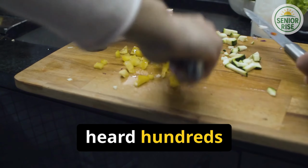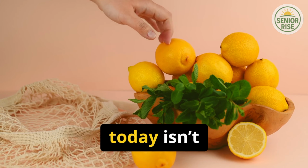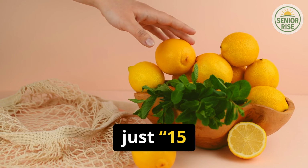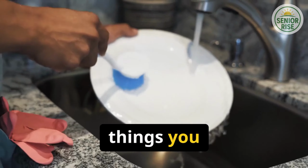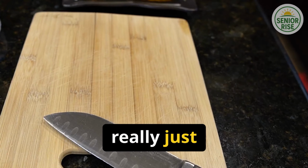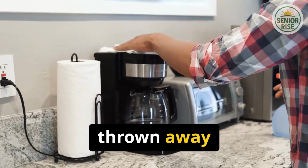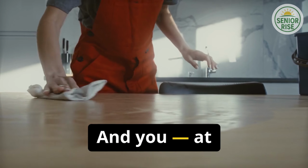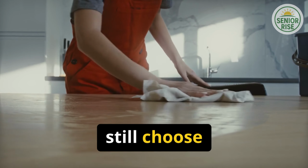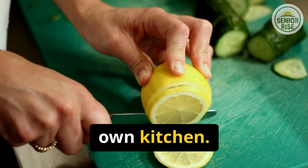You may have heard hundreds of household tips in your lifetime, but what you've just seen today isn't just 15 vinegar uses. It's a reminder. Many things you thought were broken are really just waiting for you to notice them again. Many things you thought had to be thrown away may only need a chance to be renewed. And you, at any age, can still choose to create that change, starting right in your own kitchen.